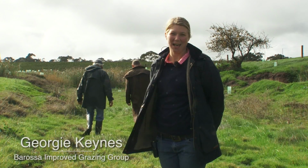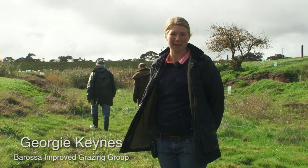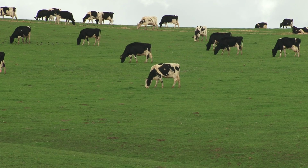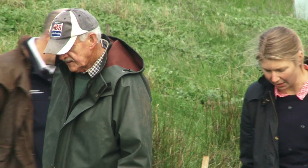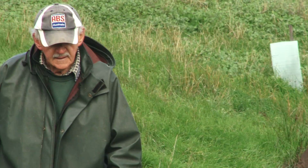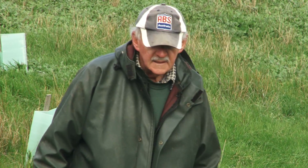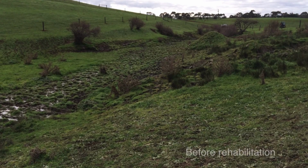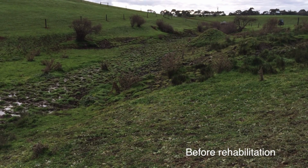So here we are at Murray, Margaret and Ben Clem's property in Macolta. This is a dairy property and Murray, a long-term BIGG member, offered an area that we could use for a demonstration site. Yeah, this creek has always been a little bit of a problem area because it's spring fed, so there were very swampy, boggy areas in the creek. So we always had in mind to fence it off.